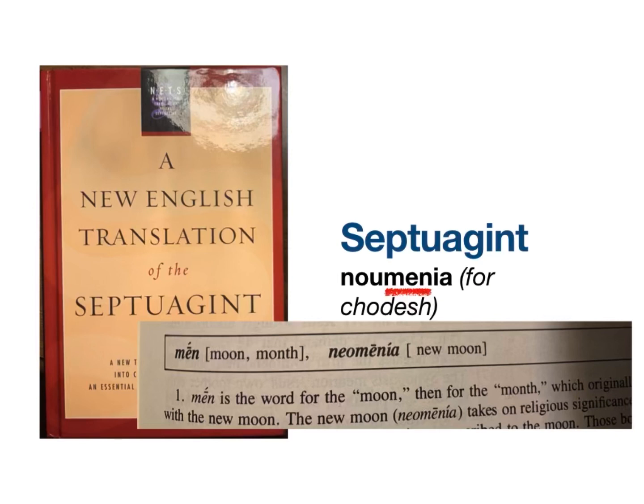There's a time in 1 Chronicles specifically where it references new moons. So the thing is, with the Greek language, there's another word. You don't just have the word mein, you have the word neomenia. That's used in Greek literature, Septuagint, the New Testament. Remember Colossians 2:16?